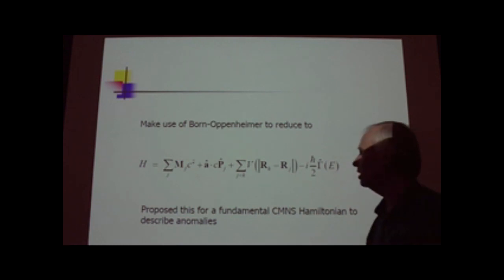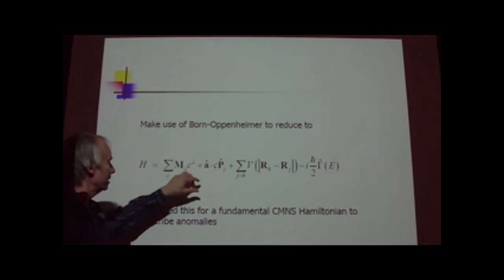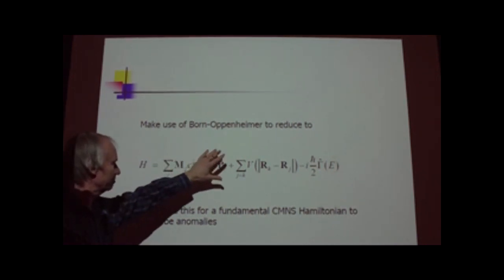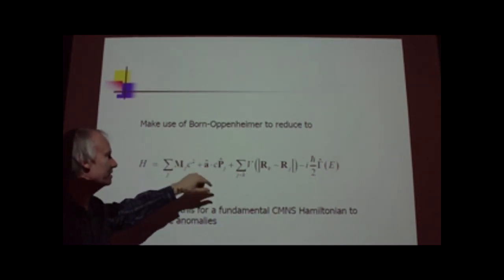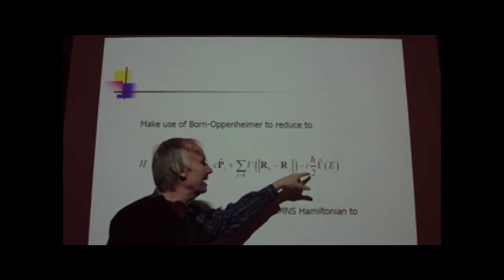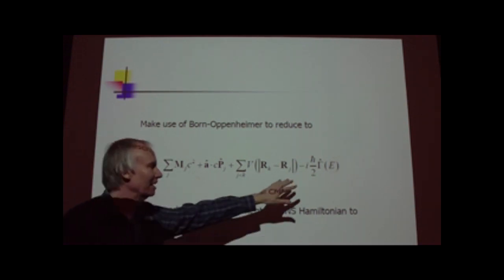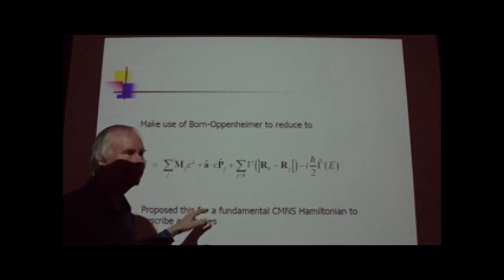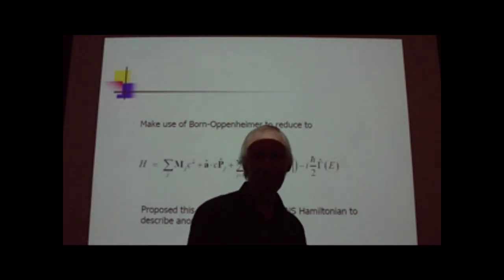We can make a Born-Oppenheimer approximation and we can reduce it to this. So this is energy. It's basically relativistic kinetic energy and related effects, nuclear-nuclear interactions. And now that we've gotten rid of the electrons, there's coupling between the vibrations and the electrons, which is going to give you some loss. So we have loss that we have to include. And there we've got a model.